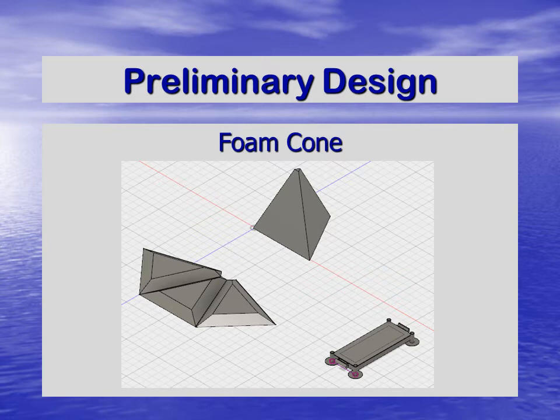So our preliminary design for our solution is to build a pyramidal shaped foam cone that is made out of 4-inch thick, high-density neoprene. This is strong, it's light, and it's flexible, which is essential for passing it through small hatchways and into the storage locker.